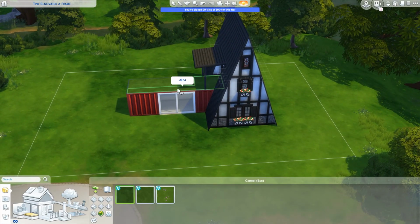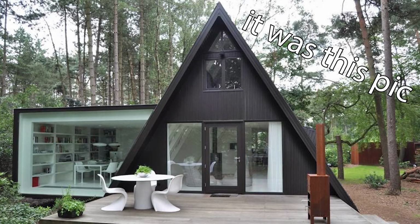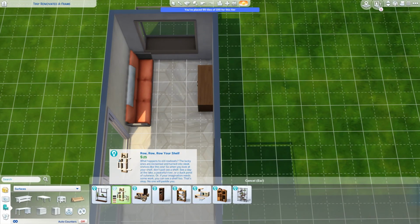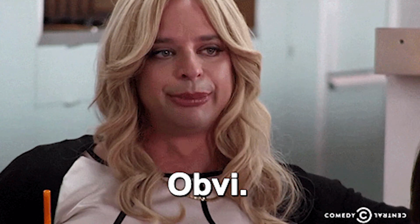For this build, I was inspired by something I saw on Pinterest. It was a picture of an A-frame house, but it had something sticking out the side of it. And because I'm totally obsessed with shipping containers at the moment, I decided the thing sticking out of the side of my A-frame house would be a shipping container, naturally.